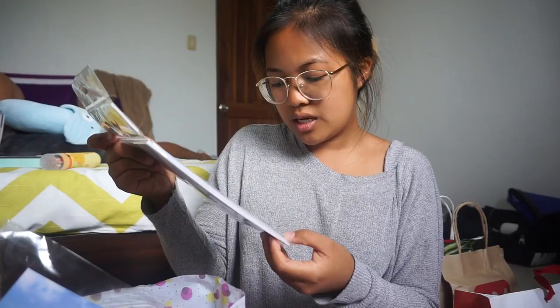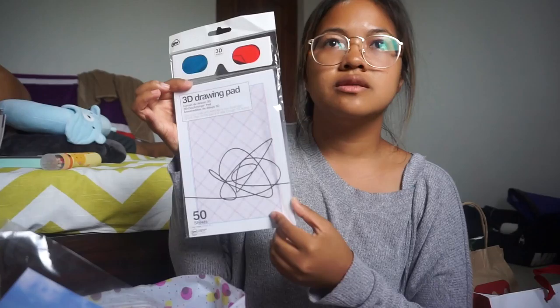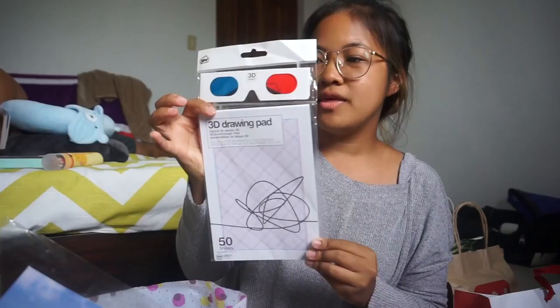I decided to get this for my nephews. 159 pesos, which is about $7. It's a 3D drawing pad and it comes with 50 sheets. So I just decided to get one that they can share.